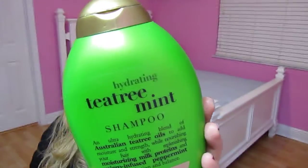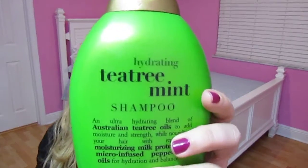It says it has moisturizing milk proteins and micro-infused peppermint oils for hydration and balance. So this has been a really good shampoo. I bought it because everywhere I go, there's only like one left. So I figured, man, that one must be the popular one. The other organic shampoos had a full row of products except for this one a couple times. So the third time that I saw it, I was like, I'm gonna get this and try it, and it did not disappoint. It is a really great shampoo.